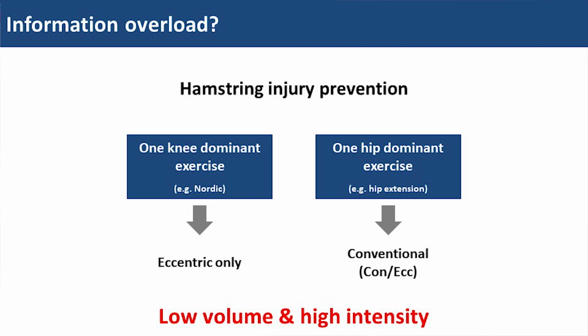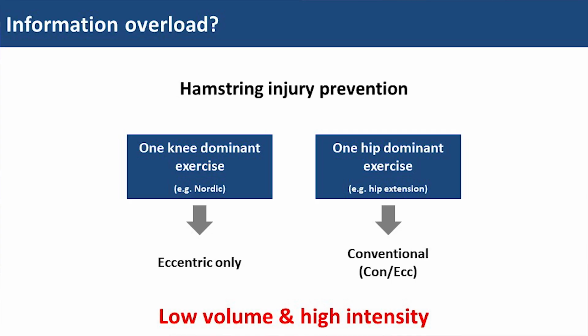Okay, and we know that concentric contraction of the knee flexor shortens fascicles, so we want to avoid that. So your hammy curls, avoid them, okay? In terms of hamstring injury prevention, they might have benefits in other facets of our program, okay? But if we're trying to prevent hamstring injuries, hammy curls is not the way to go, okay? You want to do an eccentric only knee dominant exercise.